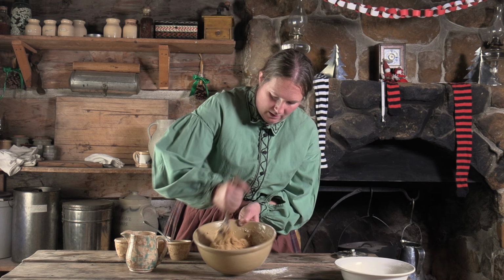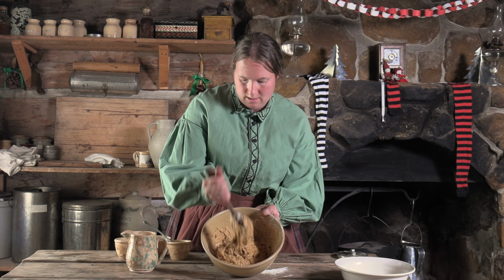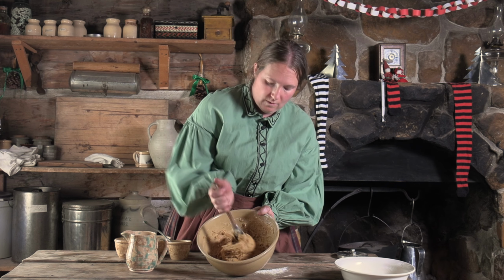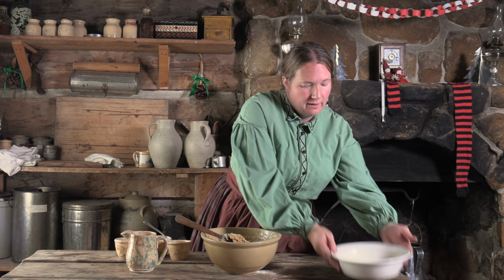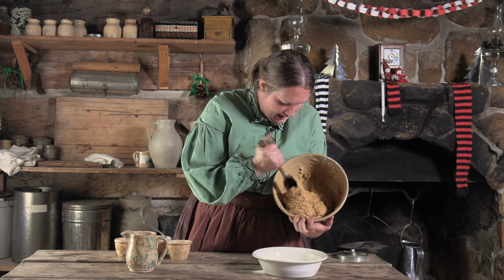Incorporated in there. That looks a little bit kind of like that. This is a little thick. You can also add a little bit more milk if you don't want it that thick. Depends on how fluffy you want your gingerbread. Into your cake pan. This cake pan has been buttered and floured.